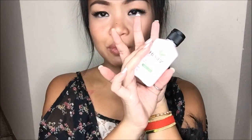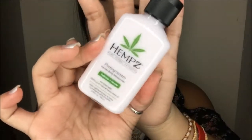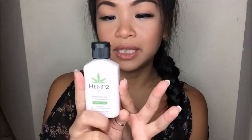The next thing that I pull out is the Hemp's Pomegranate Herbal Body Moisturizer. This is a sample size. There is that. This retails for $23. I've already tried this back in my tanning days, and I like it, so this will be going into my little travel box.